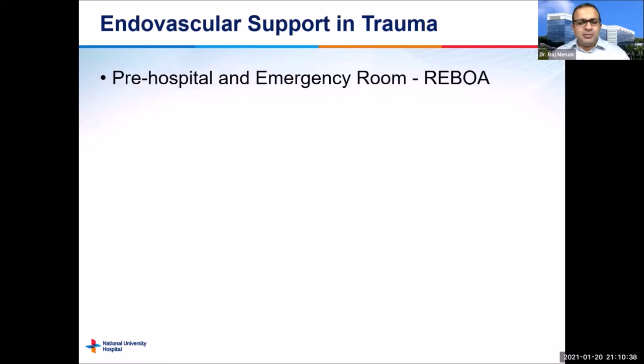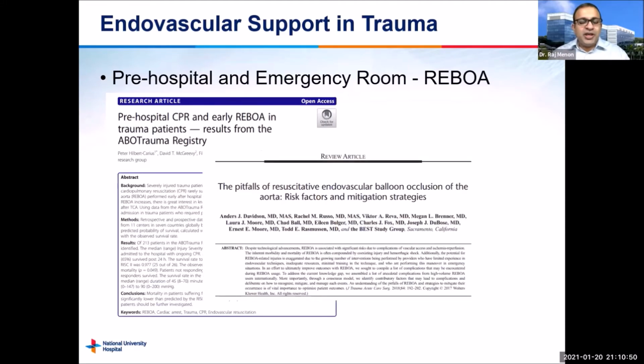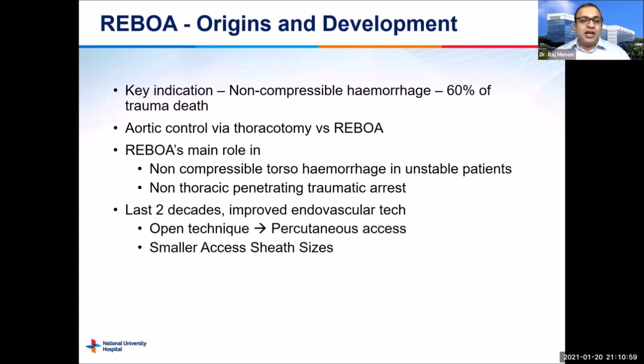Now, I'm not going to go too much into REBOA itself because Prof. Mina Cheng, the next speaker, is going to go into this in some detail. But there's been loads of data now coming out about various attempts of REBOA use in various settings, both in the pre-hospital, in hospital, and even in the intraoperative setting.